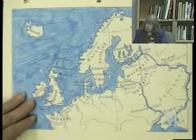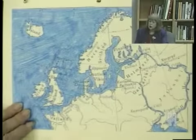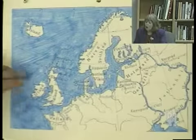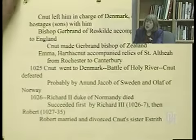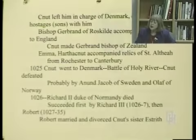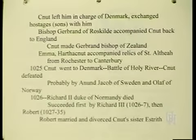And again, the closeness of this Norwegian world is really quite astounding, how closely connected all these different places are. Canute left Thorkel the Tall in charge of Denmark and exchanged hostages with him. Each one of them took the other one's son. And so what better hostage could you have? So Thorkel the Tall had Harald Harefoot at that time.